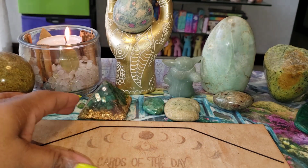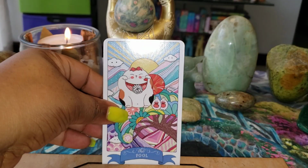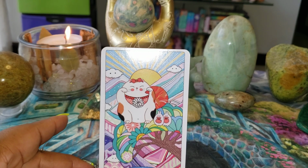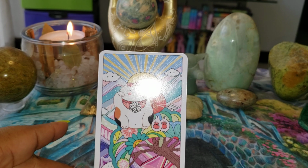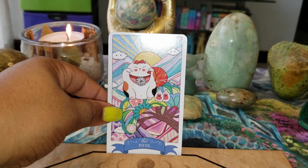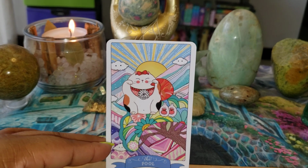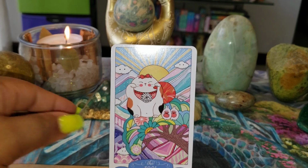Alright, so let's get into this deck. There seems to be a lot of details on this deck. Look at that. So here's our Fool. Let me see if I can move this closer and get the glare off. No. The glare is large and in charge in here. Alright, so I'm going to pull these to you. Yeah, that glare is definitely problematic on the camera, unfortunately. So I'm going to have to hold these.